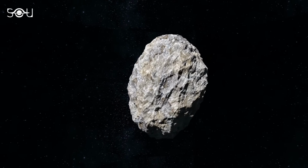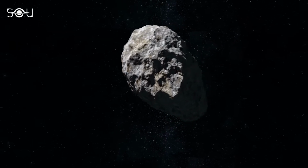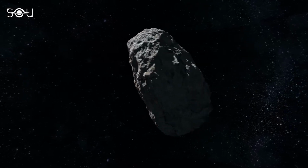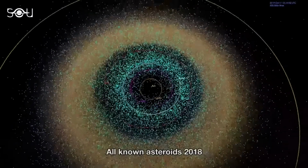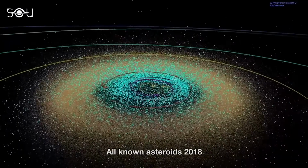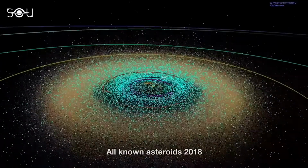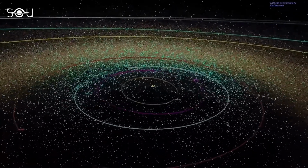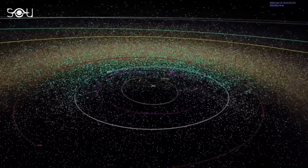During this time, OSIRIS-APEX will use its instruments to image and map the asteroid, study its composition, and measure its size and shape. The OSIRIS-APEX mission is a critical step in our understanding of near-Earth objects and the threat they pose to Earth. The mission's data will help us better protect our planet from asteroid impacts.